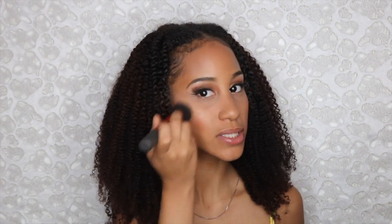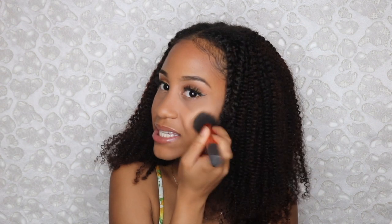And then once I've done that, I go back in with my brush and just sort of assist it to settle into my face. But, you know, I didn't use blush for the longest time, and then I've recently started again, and it really, really makes a world of difference.